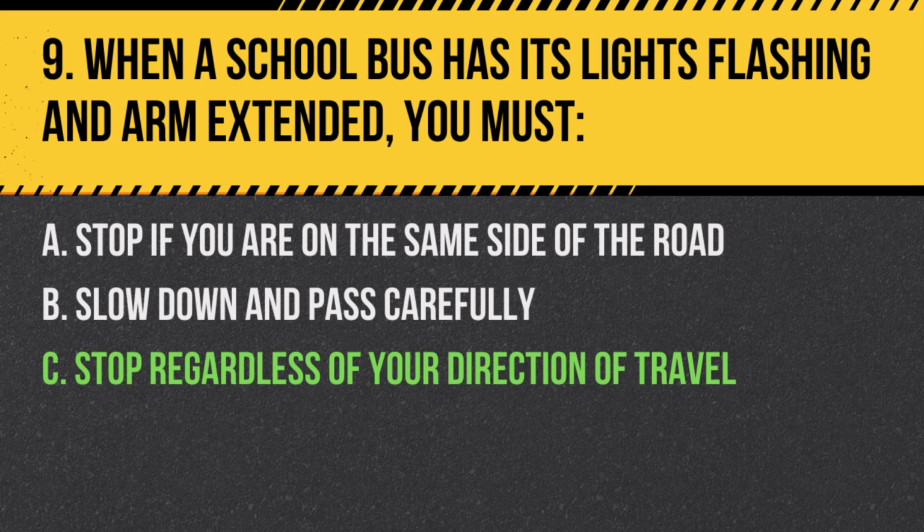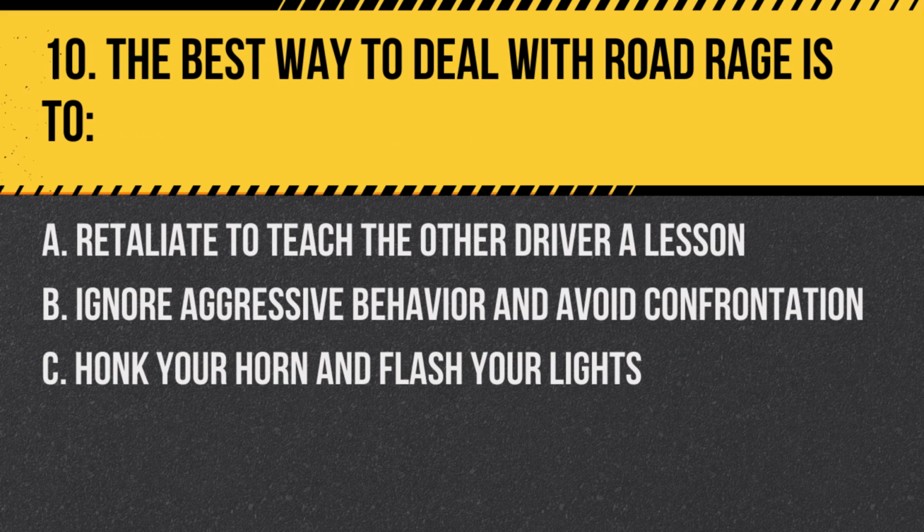When a school bus has its lights flashing and arm extended, all traffic in both directions must stop to ensure the safety of boarding or disembarking children. Question 10. The best way to deal with road rage is to A. Retaliate to teach the other driver a lesson. B. Ignore aggressive behavior and avoid confrontation. C. Honk your horn and flash your lights. Answer. B. Ignore aggressive behavior and avoid confrontation.